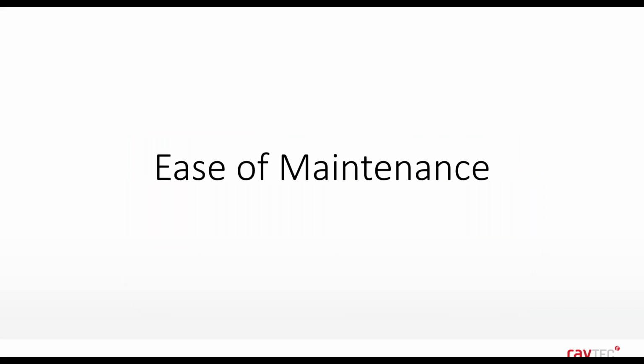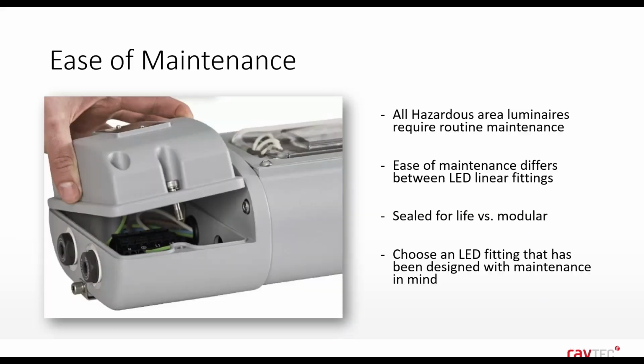So installing an LED luminaire that has been designed with ease of maintenance in mind offers the end user many benefits. It's important to know that the luminaires that are certified for use in hazardous areas possess special features which can render them suitable for use in these environments. Routine inspections are therefore required over the lifetime of the luminaire to ensure these special features are preserved, as well as the fact that ease of maintenance will be different between LED linear fittings on the market.